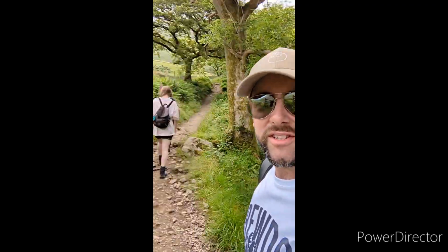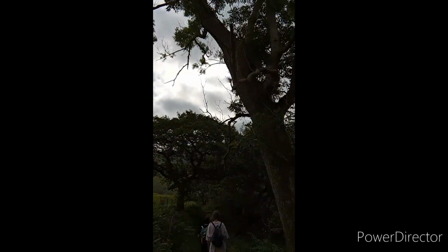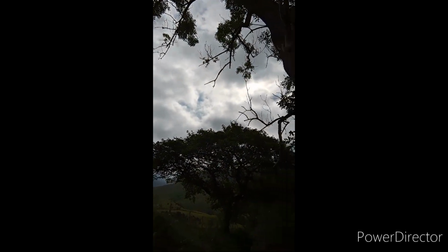Here we go. So we're at the start of the trail now. We've just begun. We've just come from there, and we're heading up there, basically following that trail. A little bit concerned about the cloud cover that's on top of, well, I'm assuming it's Scafell. But I don't know. There's so many points around here. It's hard to actually tell what is Scafell Pike and what isn't.